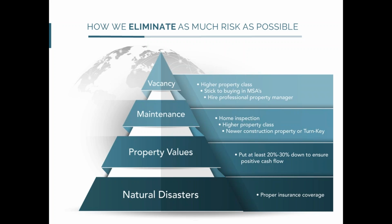Property values. By putting a decent chunk of your down payment, it's really going to help with your positive cash flow. So, if you do happen to buy at a time where it's at a height of the market and there is a correction, you're still going to be receiving that positive cash flow, right? And again, your goal is the long-term buy and hold strategy. So if you hold on to it and you don't sell when there's lows, just like your stock advice, right?